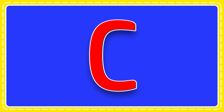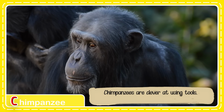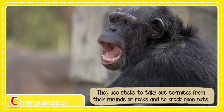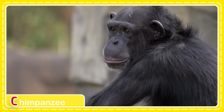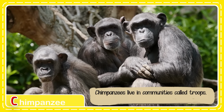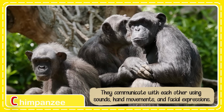C. C for Chimpanzee. Chimpanzees are clever at using tools. They use sticks to take out termites from their mounds or rocks and to crack open nuts. They have problem-solving skills. Chimpanzees live in communities called troops. They communicate with each other using sounds, hand movements, and facial expressions.